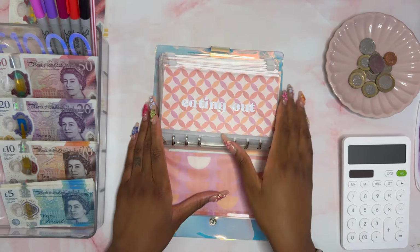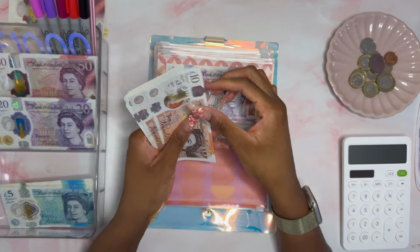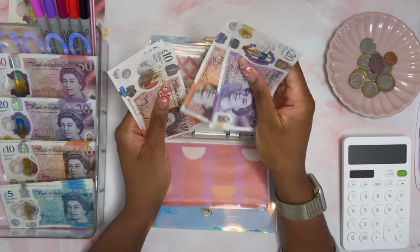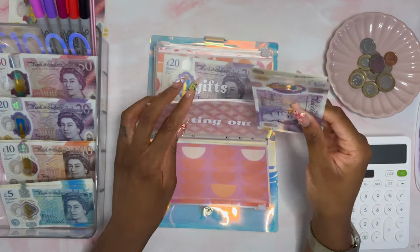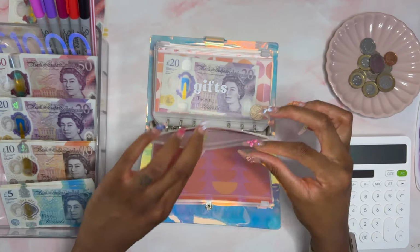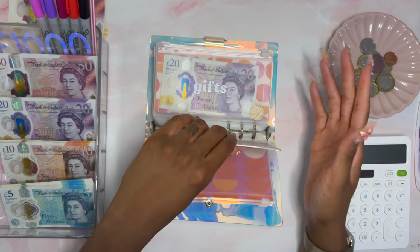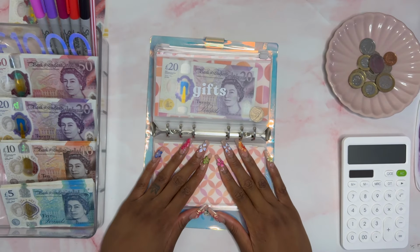Eating out is gonna get 50. So a 20 and 3 10s. 1, 2, 3. Oh yeah, I did eat out. So some of this money's gonna come out. We do this thing at work called a burger club. So once a month, a group of us at work go out and get a burger somewhere. And we did that. When you're watching this, it'll be the Wednesday before we did that. So I need to take some money out of here.